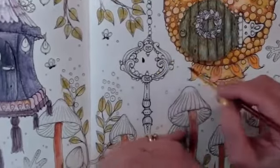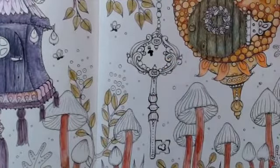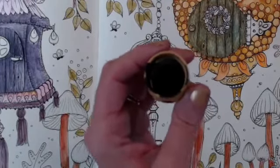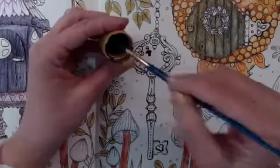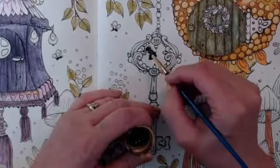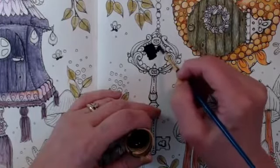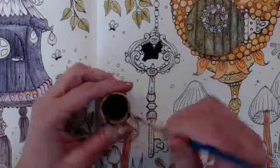So I am going to put right in the middle of this key just a little black. Okay, this brush is, oh no, too old. That one got too old. Let's get another one here. Let's see. Don't need anything fancy. I just want something with a point. Okay, that'll work, I think. So I just want to paint the inside of this key. Okay, it's got a flare here.